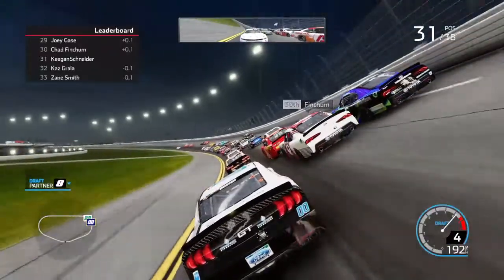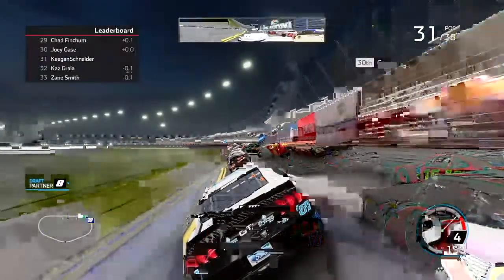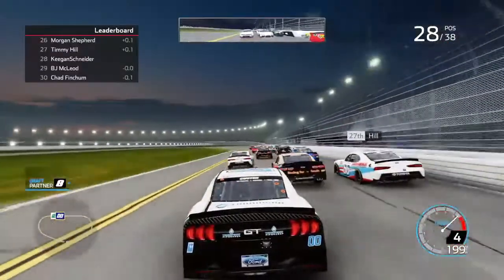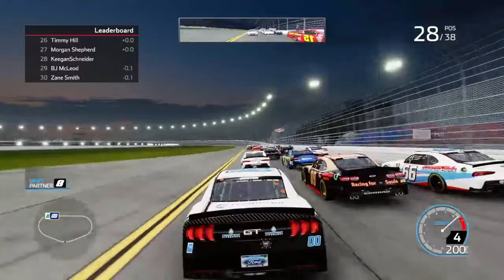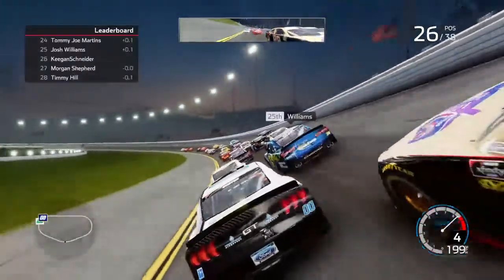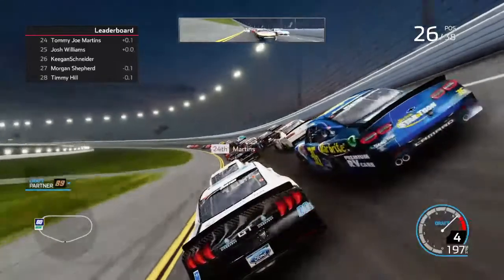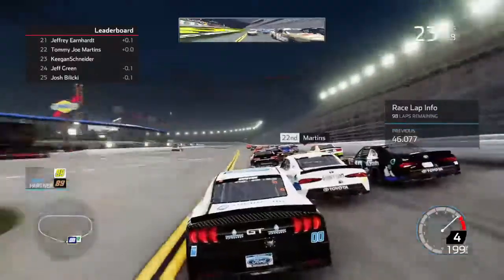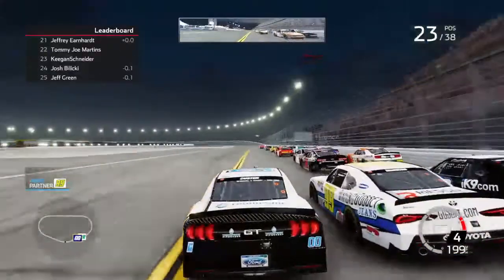Very close to the quickly blocking his line off now, and now down to the inside of Morgan Shepherd here, trying to work from the back of this pack to the front. And within the first 2 laps of the race, for the racetrack, we were quickly able to get down to the bottom.